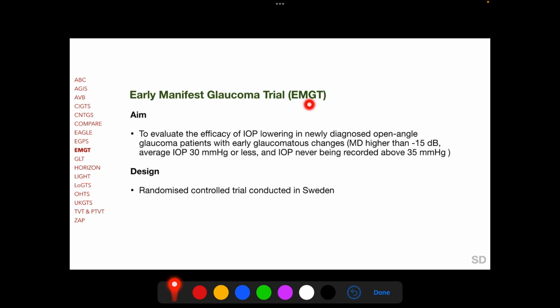The early manifest glaucoma trial, or EMGT, was conducted to evaluate the efficacy of IOP lowering in newly diagnosed open-angle glaucoma patients with early glaucomatous changes. Patients included had a mean deviation higher or better than -15 decibels, average intraocular pressure of 30 millimeters of mercury or less, without intraocular pressure ever being recorded above 35 millimeters of mercury. The EMGT was a single-center randomized controlled trial conducted in Sweden.